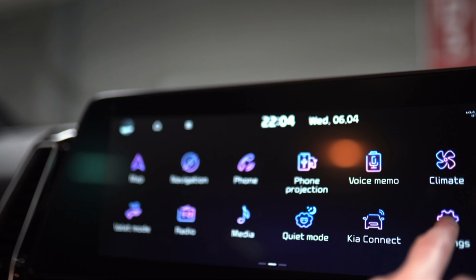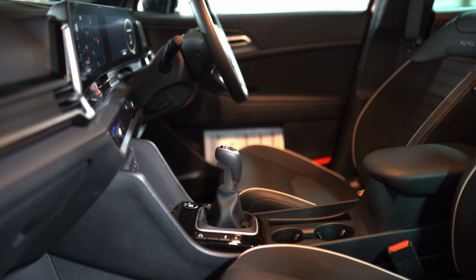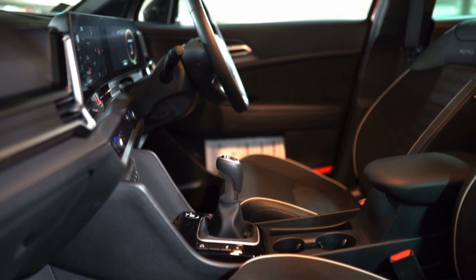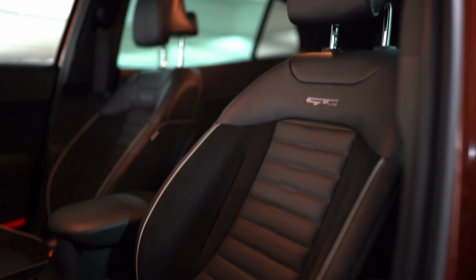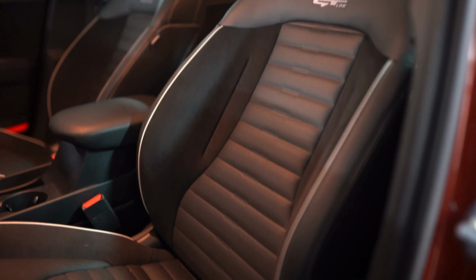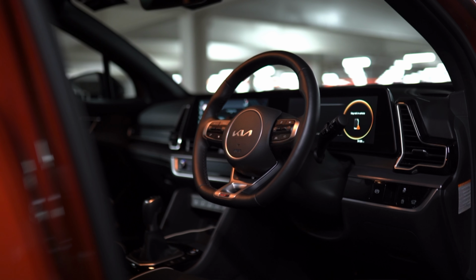It's very easy to find a comfortable driving position in the Sportage, and there's enough adjustment to cater for most people. There's also plenty of steering wheel adjustment and lumbar support too. Firm bolstering is supportive for longer journeys, and the GT line has suede that grips you in place when cornering.